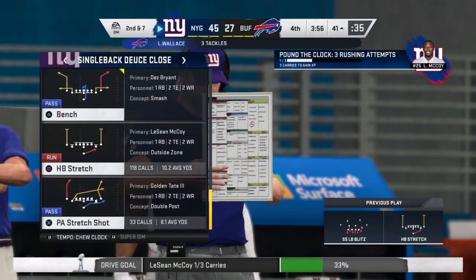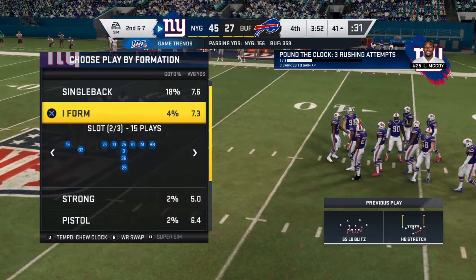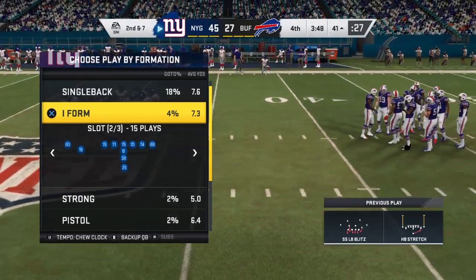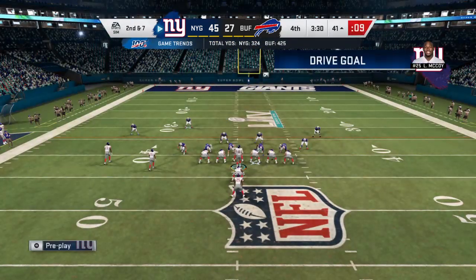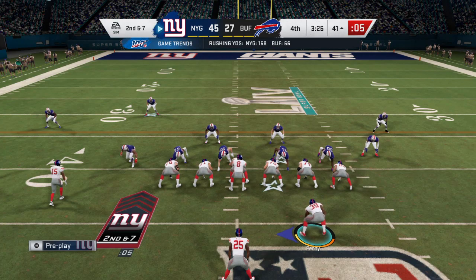And when do they start thinking about burning these timeouts? They've got all 3 still defensively. To me, you have to start right now. Here's the time, and that means you've got to stop them on defense, not give up the yardage, use your timeouts in order to get the ball back and try and score yourself. But now is the time to start using those timeouts. And keep in mind, it'll also stop the clock at the 2-minute warning.